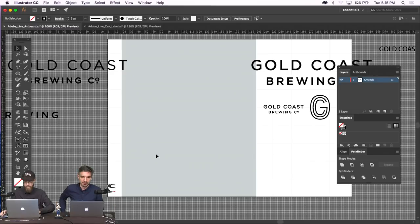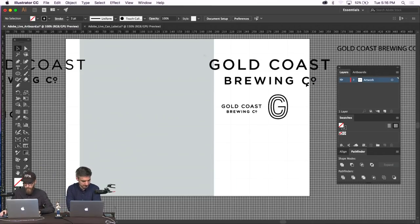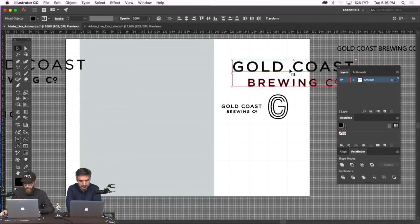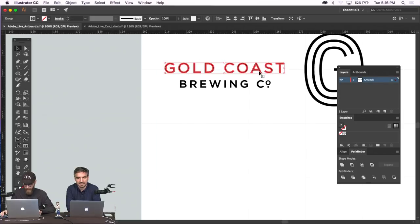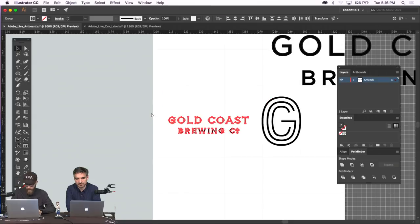Pale ale. Okay. Yeah. And because it is Gold Coast Brewing, I want to do something maybe as a tribute to San Francisco or California. So I'm going to try to illustrate maybe the Golden Gate Bridge here in the middle. Yeah. To include in that. And the logo might change just depending on where I go with this.